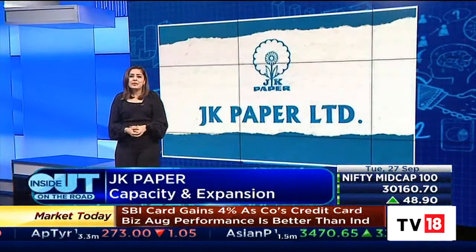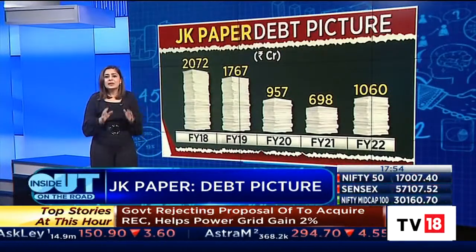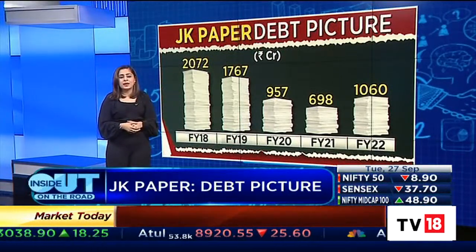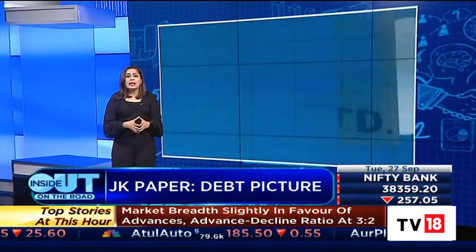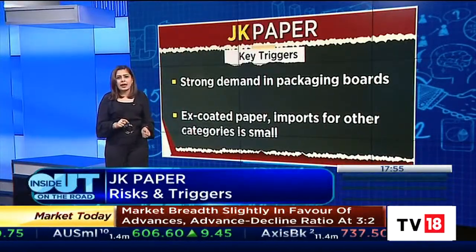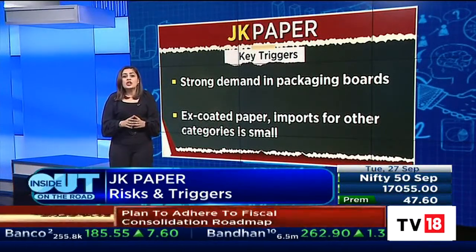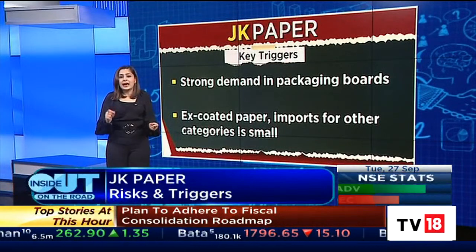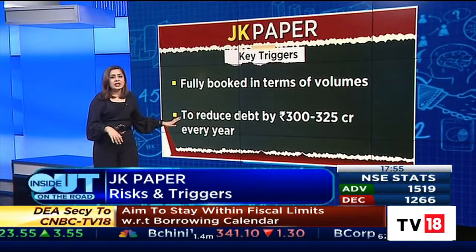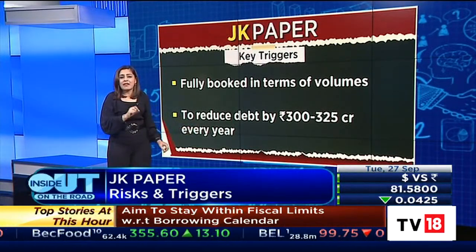With this also came the need for more debt. But now, most capex has been done and the company has been able to reduce debt from higher levels. Now it is around 1,000 crore rupees. What are the triggers going forward? The company, in its own admission, says the packaging board demand is very strong, and except for coated paper, imports for other categories are very small. So demand should remain intact, and they are booked in terms of volumes for the entire year. On the balance sheet, they expect to reduce debt by 300 to 325 crore rupees every year.